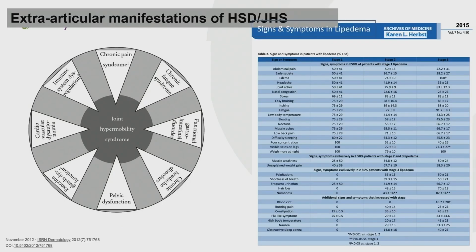And finally, it's really interesting if you look at the extra-articular manifestations of your hypermobility spectrum disorders or joint hypermobility syndromes, you'll see that they eerily parallel those of the signs and symptoms in lipedema. Again, these protean manifestations. So let's go through. On the left here, we have joint hypermobility syndrome. On the right, we have our signs and symptoms in lipedema.